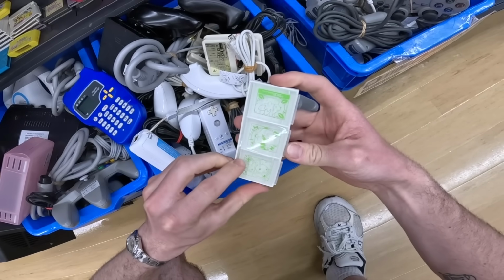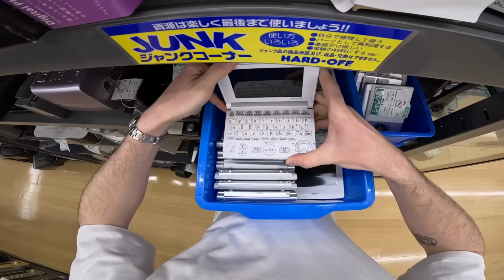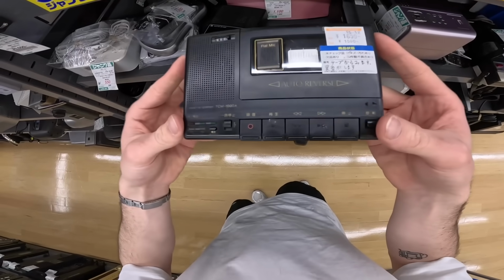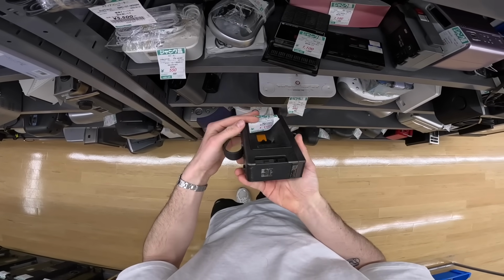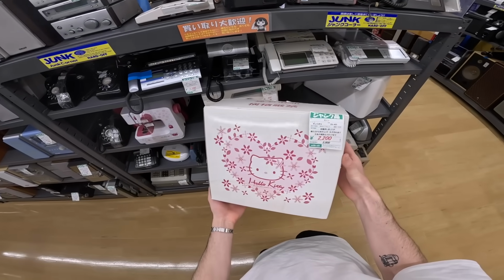Here's a cute little Pokemon DS game holder and a GBA battery charger. I found this really awesome little Sony cassette recorder. It wasn't a lot, but it was faulty, and it's anyone's guess as to what's wrong with it. And then a really early cassette recorder by Sony. It was either this one or a similar one, but it was used on one of NASA's space missions.